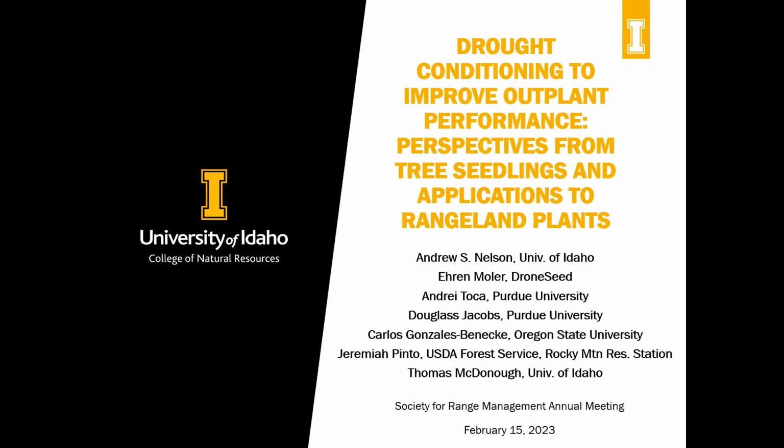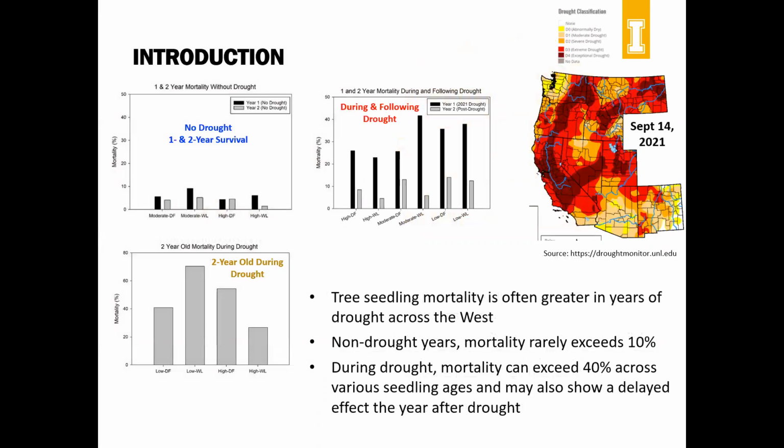I'm going to talk about two projects, one with trees and then one where we've been dabbling a little bit with sagebrush seedlings. And the focus is really on drought conditioning and trying to engineer seedlings to survive in a drier world, and doing that at the nursery phase before the seedlings get planted on the outplanting site, and hopefully increase survival. So I don't think I need to go into what the consequences of drought are across the Western US and what the trends are. I think we all kind of know that it's becoming a big issue. It has been a big issue, and we're putting plants out into this environment and they are having to deal with lack of water on the sites.